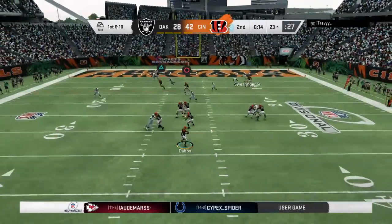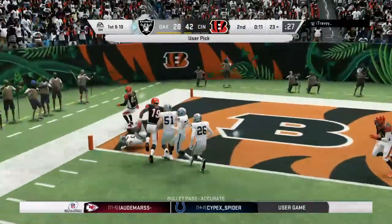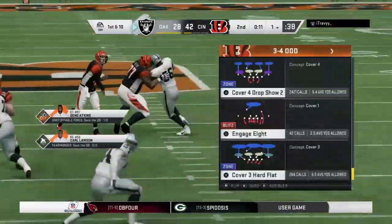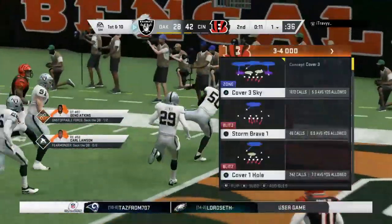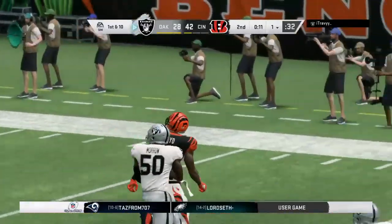First and 10 for Dalton. And for the third time here in this half, it's intercepted. A great read, and it's picked off. That's a takeaway. That's how the defense scores points.